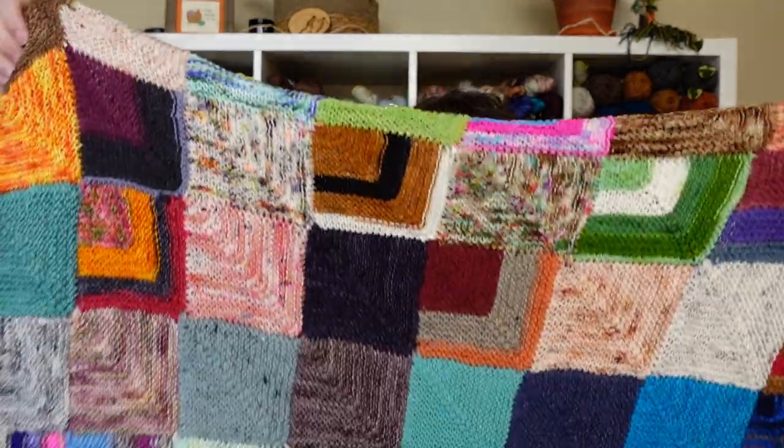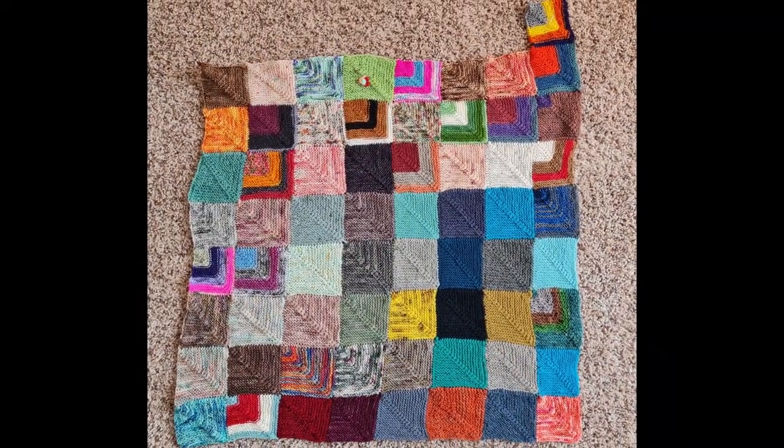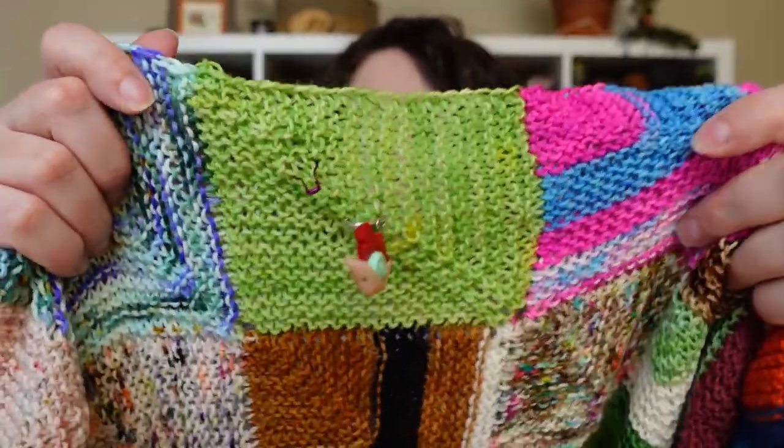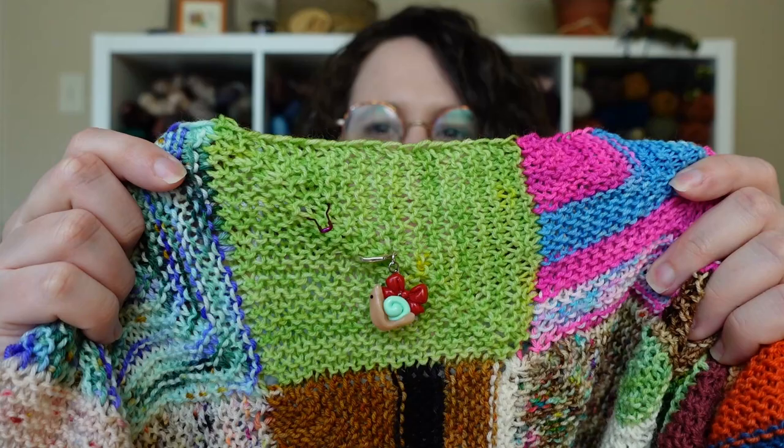And so this is where it is at. But to mark the ones that I've done every month, I've been putting light bulb stitch markers on so that I can show you guys the ones that I've done. So this is the first square. And the little stitch marker is a snail from Simply Serving, and I feel like it fits nicely because this is definitely a slow project.